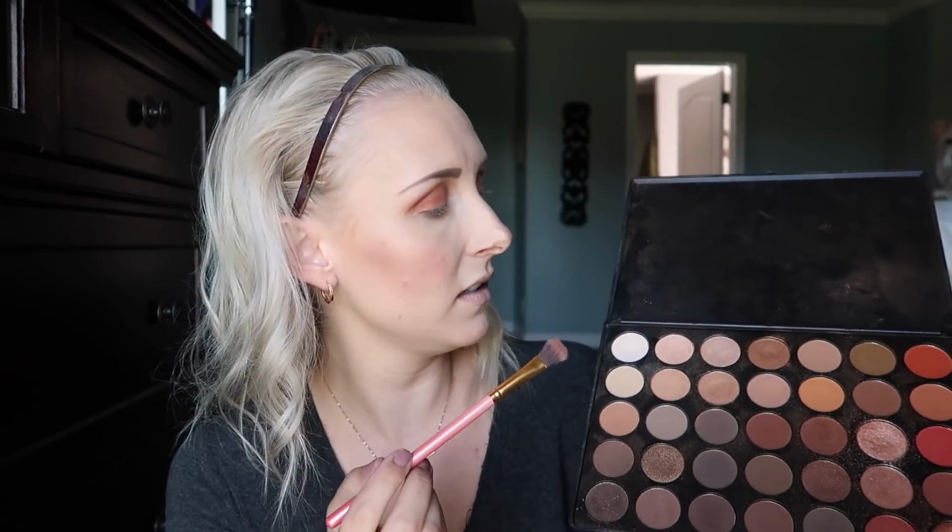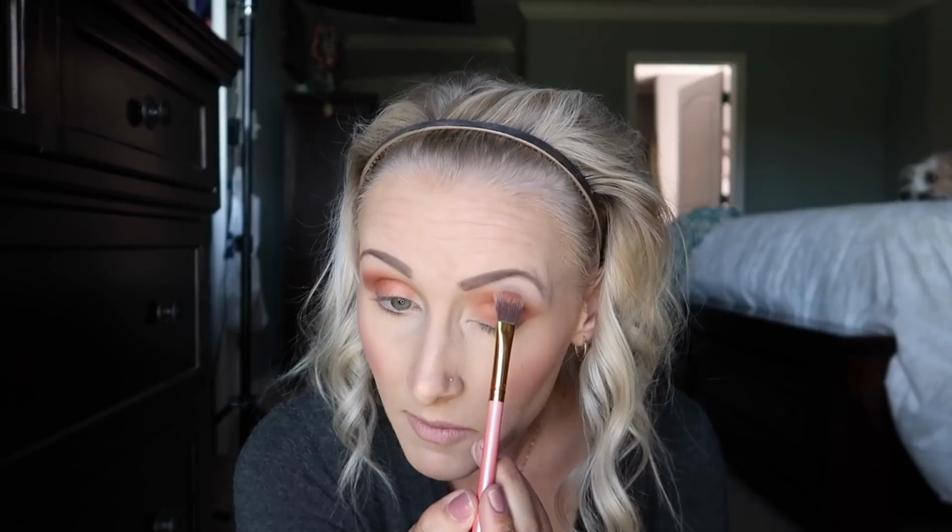I'm gonna take this shimmery, champagne-y color to do my brow bone and my inner corners. These sometimes work better if you wet them, but I can't be bothered to do that right now. They work fine dry, but they work really good wet. The shimmery colors do.